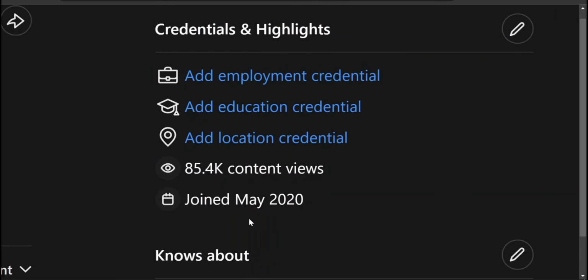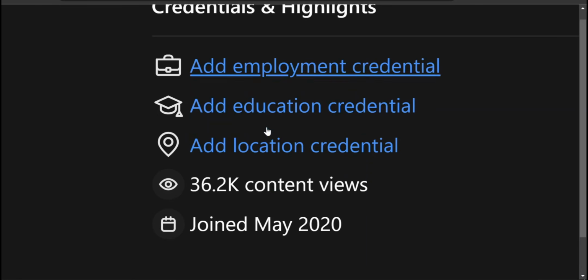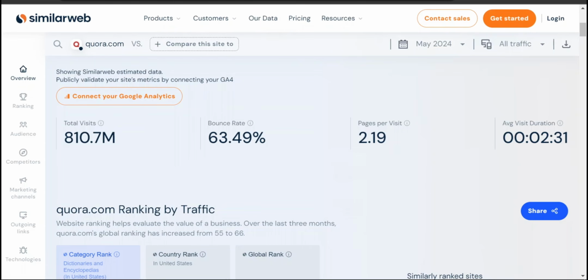This is the second account, right? You can see it has over 85,000 content views around the same time. This one right here, same account. This one right here, same account type. No information added. Over 36,000 content views, right? Around the same time also, right? So now all these accounts were created on Quora, right?